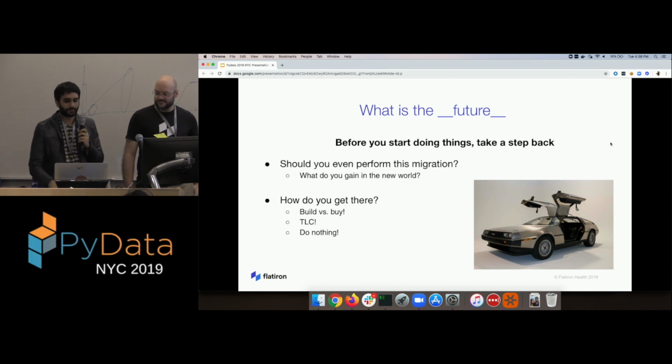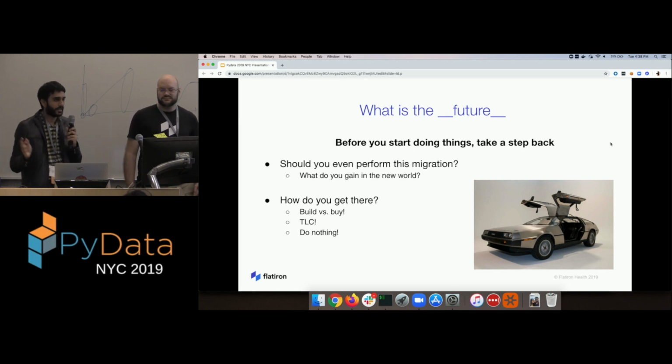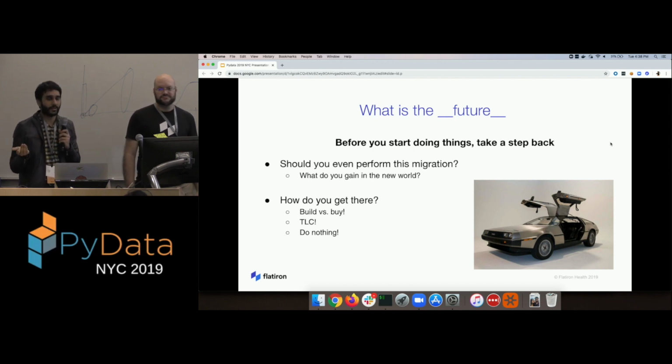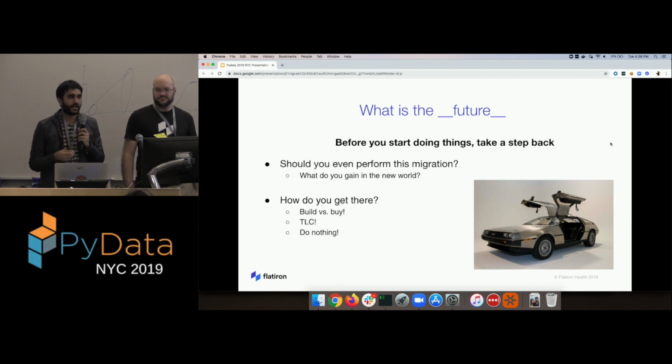So you've taken ownership of a legacy system. Now, should you even do a migration to make it modern, right? What would you gain if you did this? And there's two parts to that, right? What do you gain as a maintainer? And what do people gain as users?